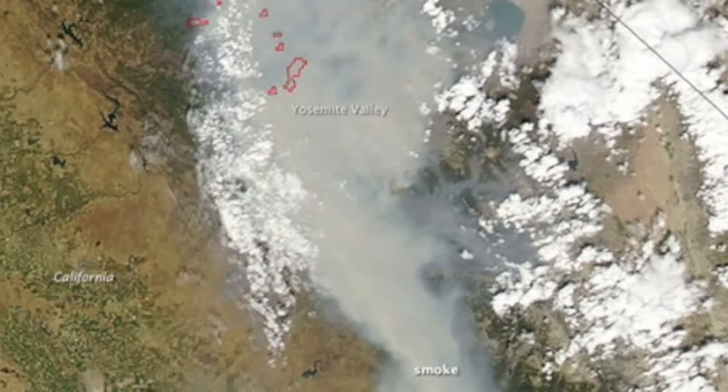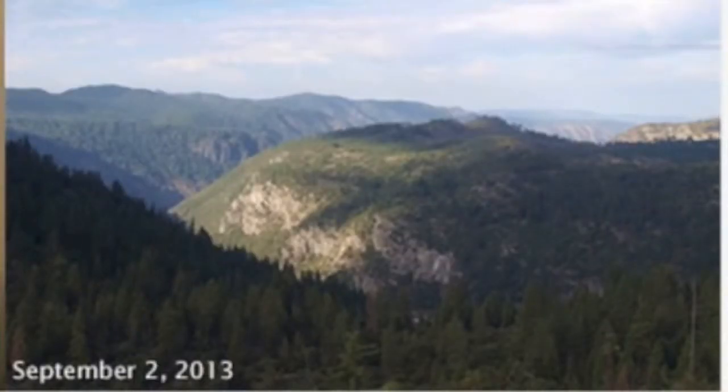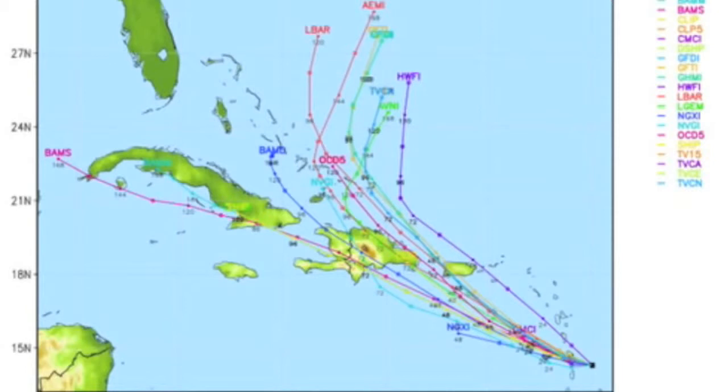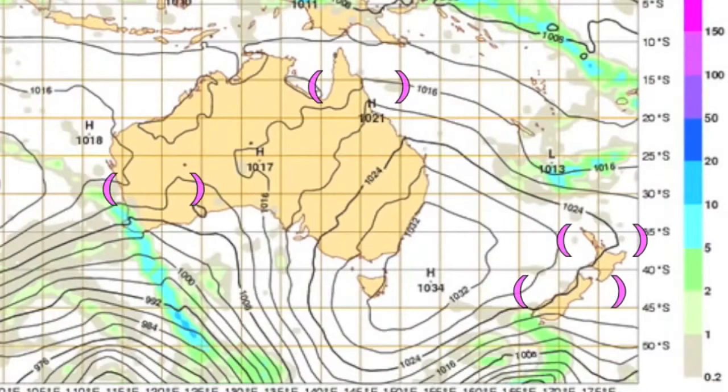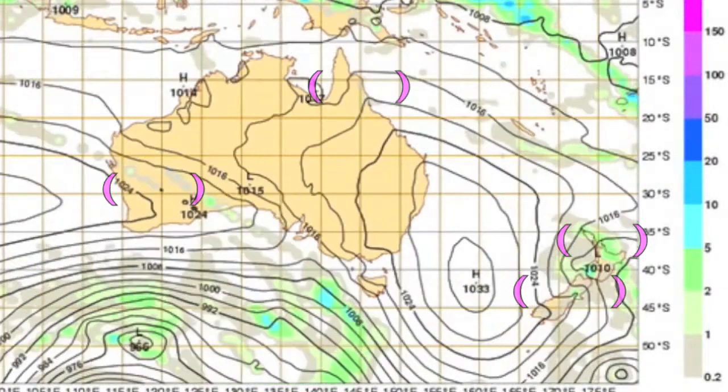This is an Earth observatory shot of the Rim Fire near and in Yosemite. The situation is improving slightly, in some places quite a bit more than others. Multiple tropical systems developing in both the Atlantic and the Pacific, but the imminent threat right now, should it choose to beef up, is just east of the Caribbean. Australia and New Zealand, each seeing showers over the next day with the pink tags I've added.